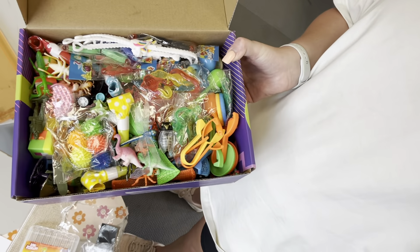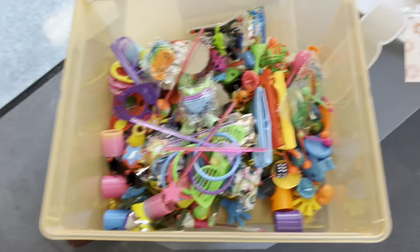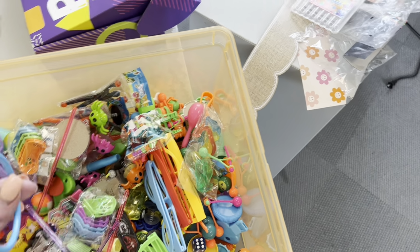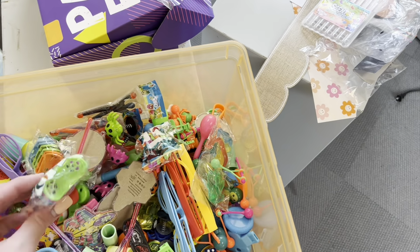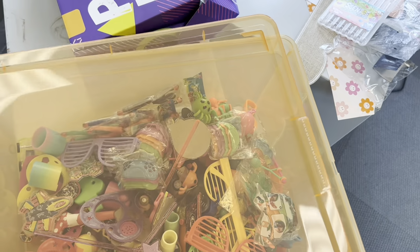Stop, look at all this stuff. I dump it. Okay, and then I can add to this as I find more junk, but it's a really great start. And it has a lid. This container I got from the Container Store.